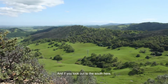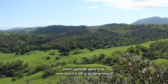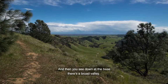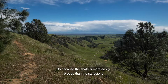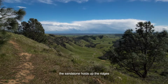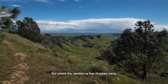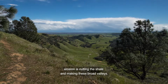And if you look out to the south here, there's generally going to be some kind of a cliff or an abrupt drop off. And you can see all the layers of sandstone stacked up right there. And then you see down at the base, there's a broad valley. Because the shale is more easily eroded, the sandstone holds up the ridges and protects some of the shale down below. But where the sandstone has dropped away, erosion is cutting the shale and making these broad valleys.